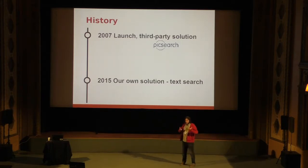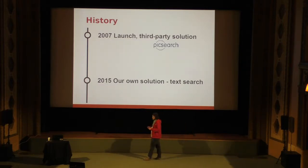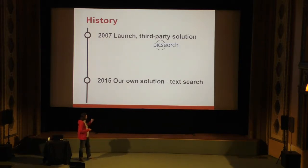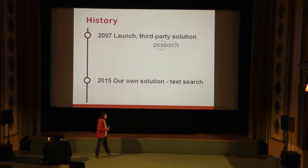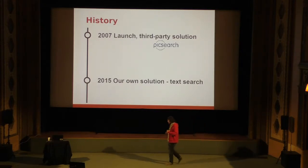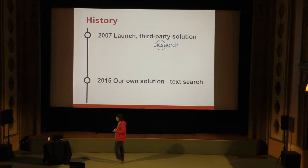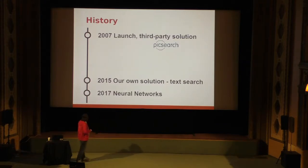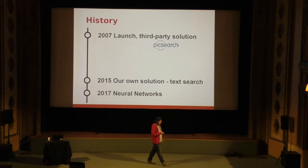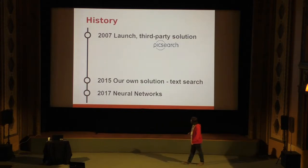And then in 2015 we told ourselves, okay, we have a full-text web search, why not try to modify this technology and produce our own results for image search. So we made little simple modifications to our web page search engine, put it into production, and we saw that it gave a similar solution, similar results as a big search. But the results were not really good. It was not what we would like to have. So in 2017, we pushed neural networks into production to improve the relevancy of the search.